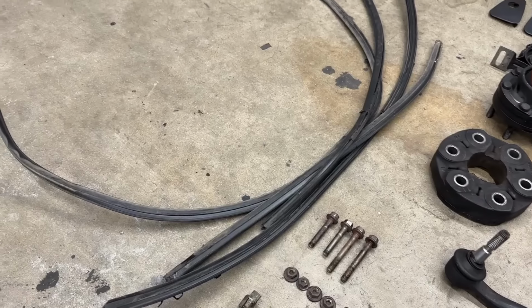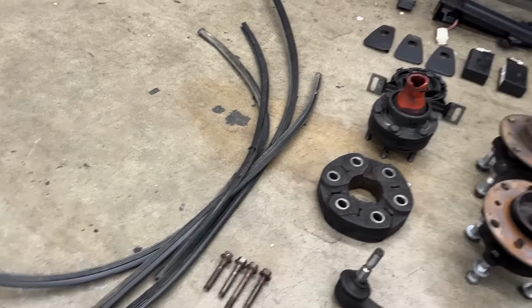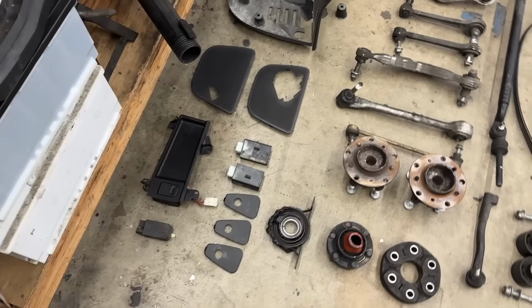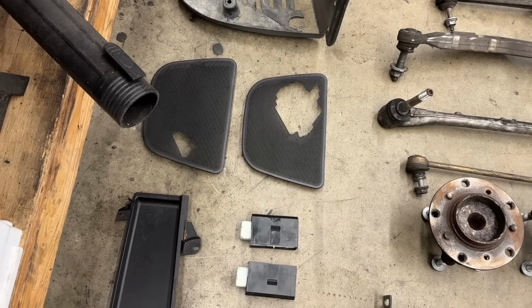This is the old rear window gasket. Pieces of it were missing, dry, flaking apart, typical. Done some interior work with the rear parcel shelf, so it had to come out to replace the speaker grills. Yeah, they look like that before. That's not from us breaking them.